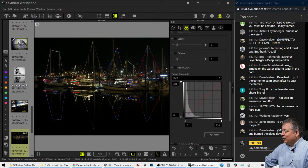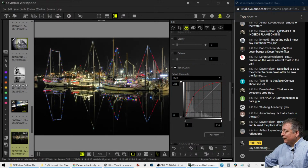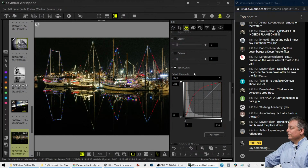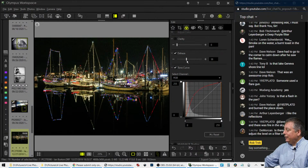So I want to try to make these boats white. But man, they are all the way down at the bottom of the tone curve here, so it's kind of a stretch to try to pull those in. I guess that works. Okay. And let's just try a little dehaze.